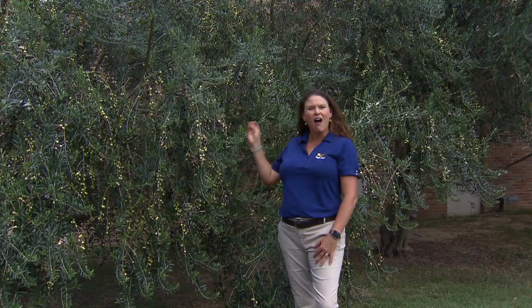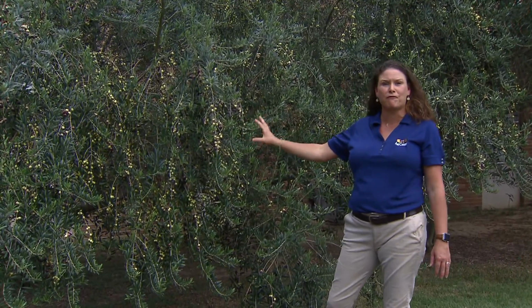We're at Wilson Hall here on LSU's main campus, and today we're looking at some gorgeous olive trees that are here and are full of fruit.